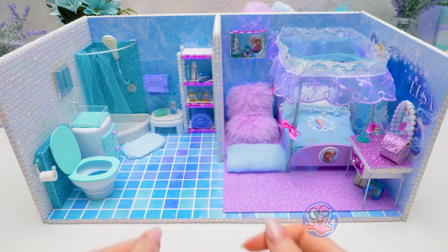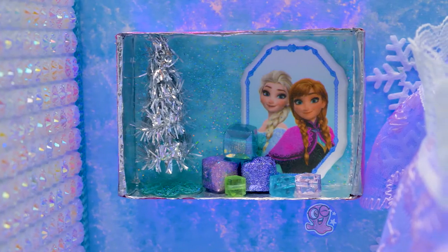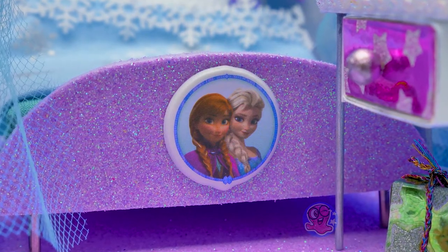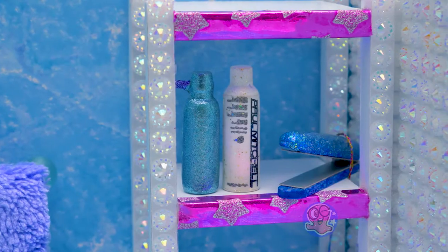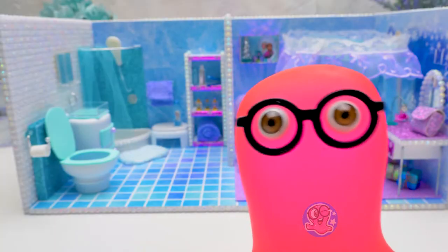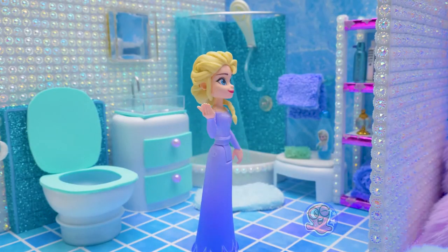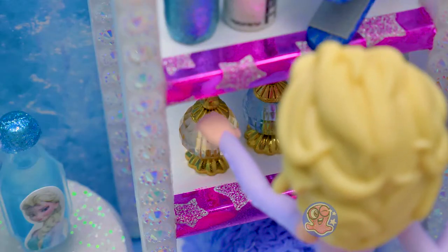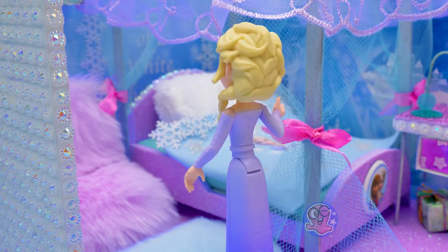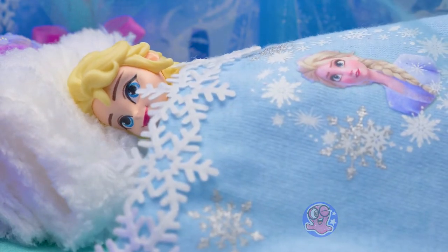Shall we do a mini tour? How do you like your super modern but magical house, Your Majesty? Look, Sue, she went to the bathroom! Oh, she liked the shelf! And now to the bedroom. So cool! Look, she went to bed! I guess she's happy about everything!